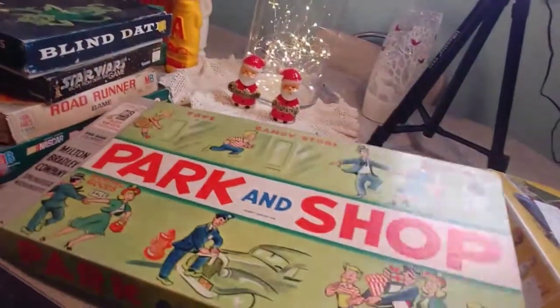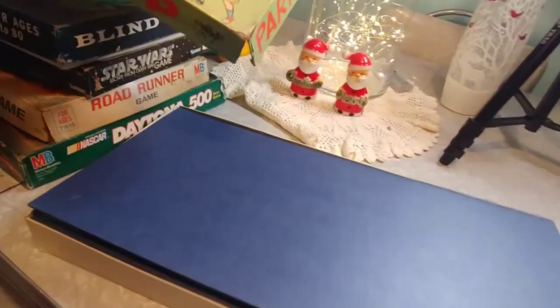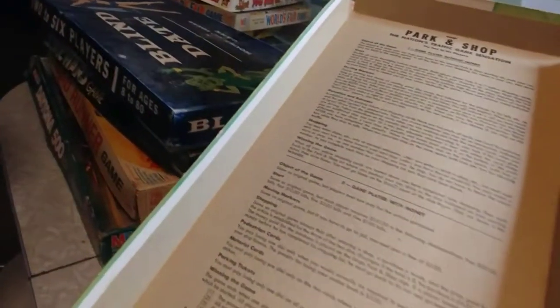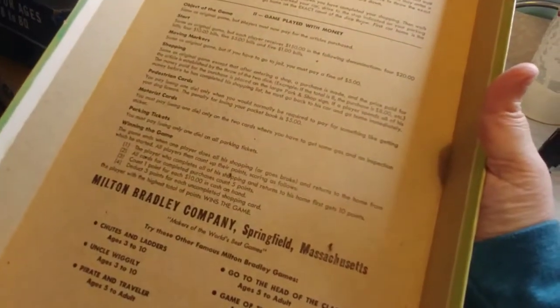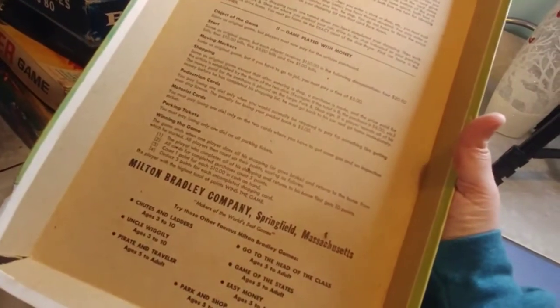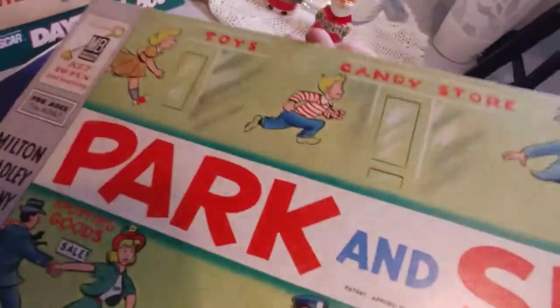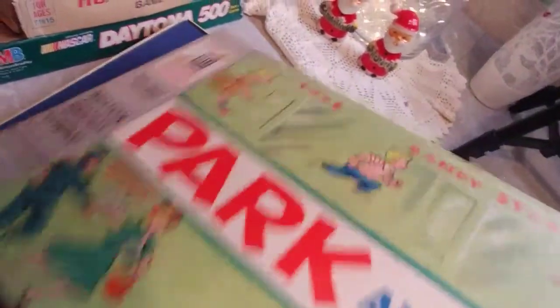Okay? Park and Shop. I'm guessing this is maybe from the 50s or 60s. Flip it over, let me see. It has a patent. I love that it says patent on it, too. Let's see here. Does it have a date? I'm not seeing a date anywhere. Look, it says patent applied for. Isn't that cool? Patent applied for. It doesn't say made in USA. So you know that's old.